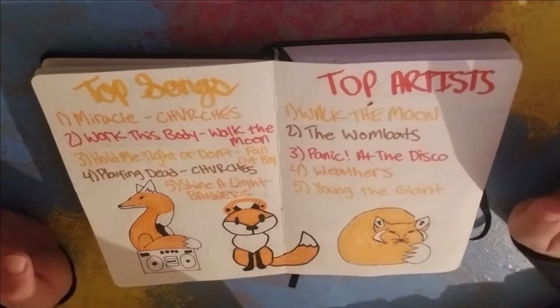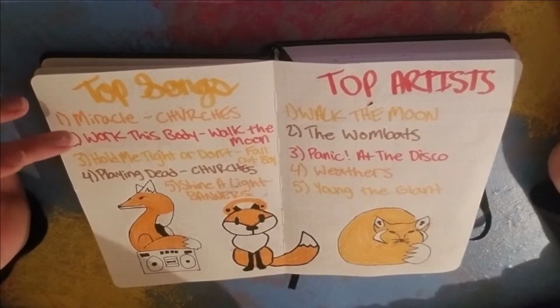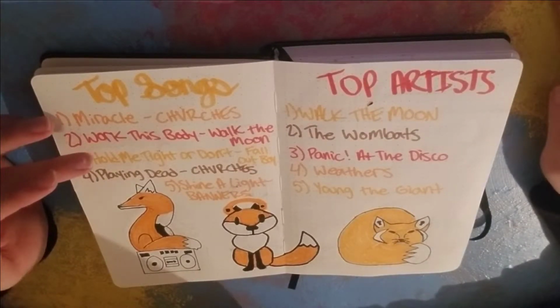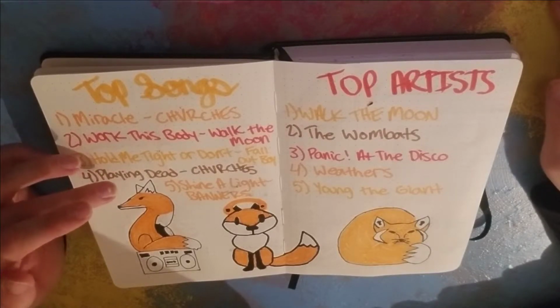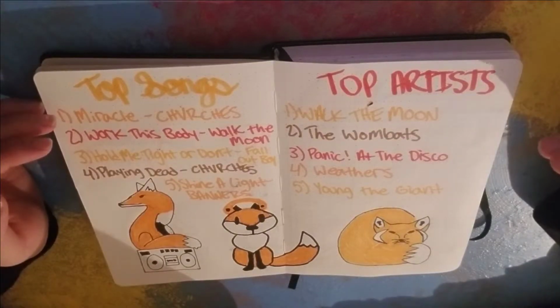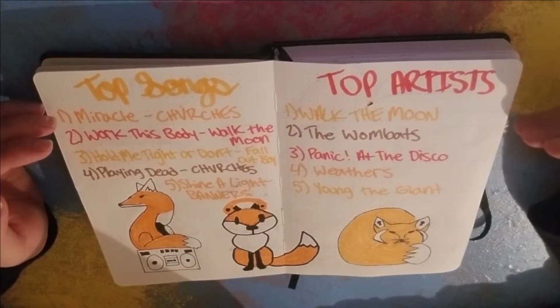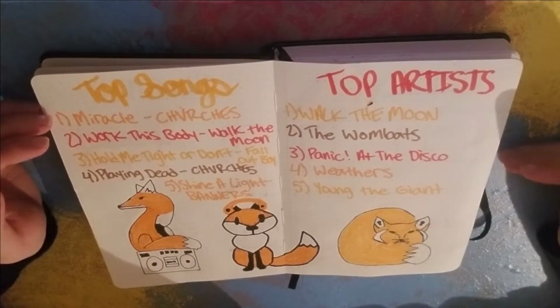And then, if you were curious and you can't read my handwriting, my top songs were Miracle by Churches, Work This Body by Walk the Moon, Hold Me Tight or Don't by Fall Out Boy, Playing Dead by Churches, and Shine a Light by Banners. And my top artists were Walk the Moon, The Wombats, Panic at the Disco, Weathers, and Young the Giant. So yeah.